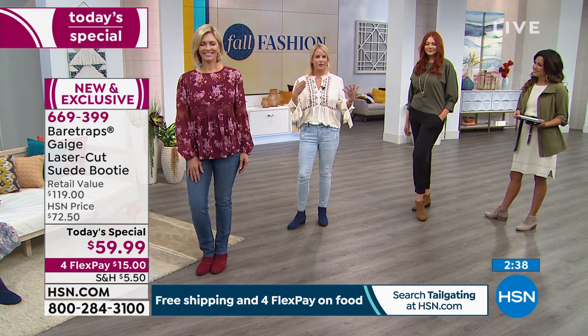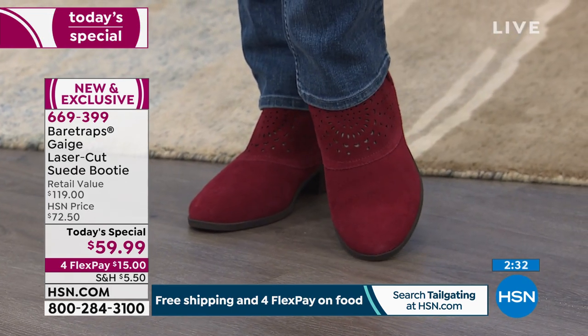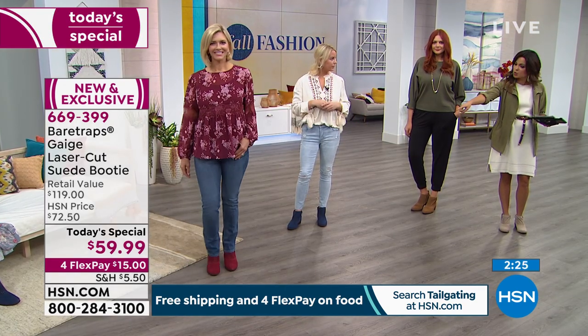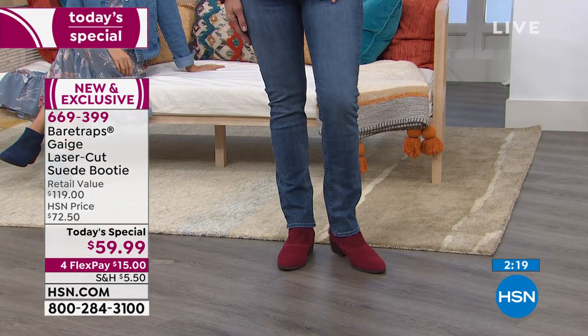Good call. I think it's such a fun, different way to wear such a fun color that is a statement maker. And I like that Jen has more of a straight leg jean versus a skinny pant or a crop pant. So if that's not your style and you wear a more straight leg jean, absolutely, you can still put it over because it's cut low enough. It's not high, so you don't see this weird gapping in your pants. Exactly. So it looks great.